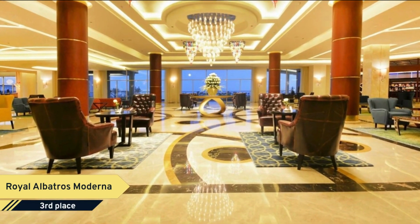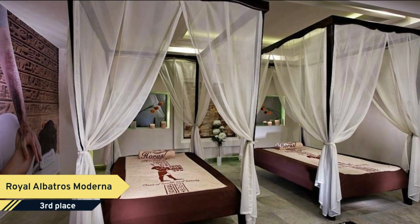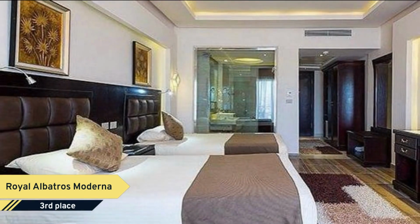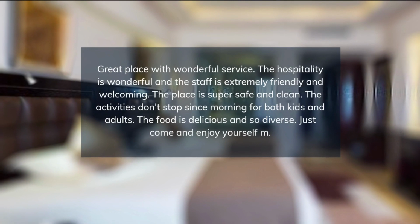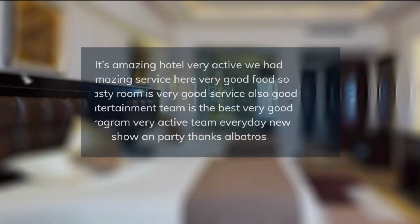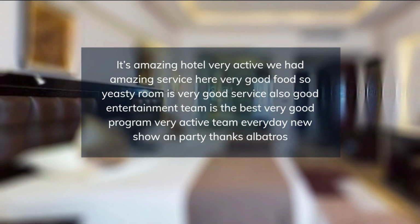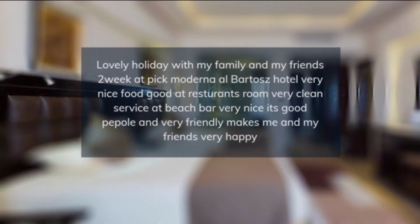It offers 11 outdoor pools. Wi-Fi is available in the entire property. Guests of the Albatros Royal Moderna Sharm Aqua Park stay in bright, contemporary rooms decorated with a seating area and large windows opening to the balcony. They feature a private bathroom with modern shower facilities. All rooms feature a balcony or terrace, a safety box, and a minibar.